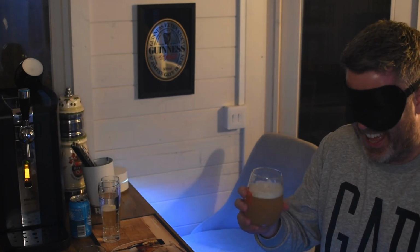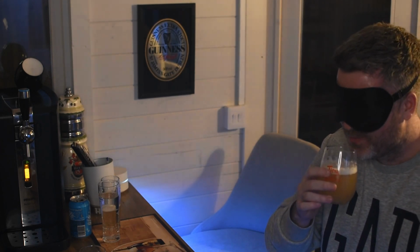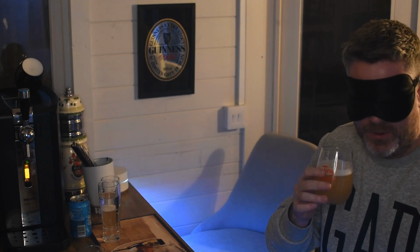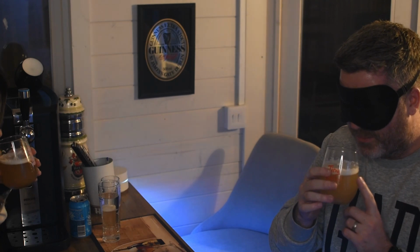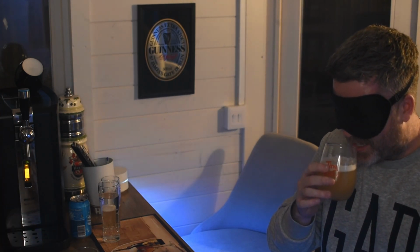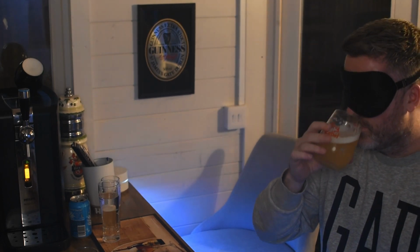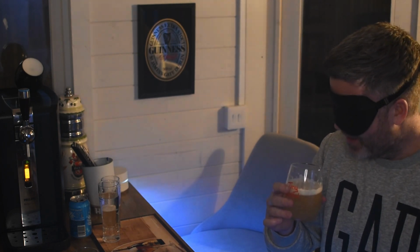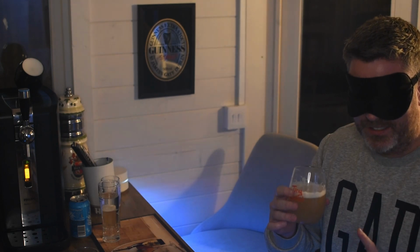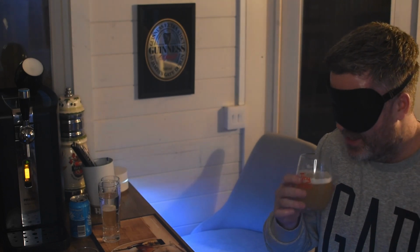But let's see. This feels heavy. I think this is the can straight away because you would have poured that easier. Now they smell almost the same. This has actually got more fruit coming through. They smell the same to me. Yeah, I think this one has a little bit more fruitiness. That's 100% the can. I'm so sure that's the can. It's way more bitter to drink.